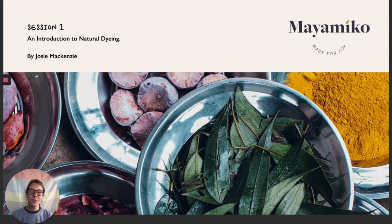So this first session is really about asking, what is natural dyeing? Because it's a very unknown concept if you haven't been taught about it. And so this session, I'm going to take you through all of the basics, a real introduction into some of the history of natural dyeing, why it's good for the environment, why it's important, and also why Mayamiko is starting to teach you about natural dyeing.